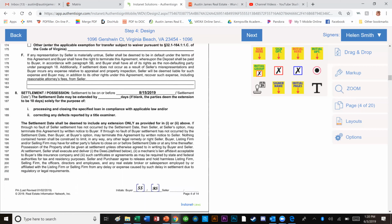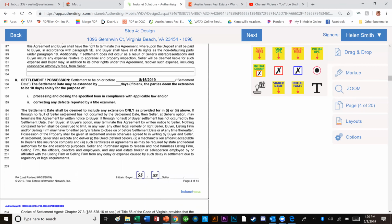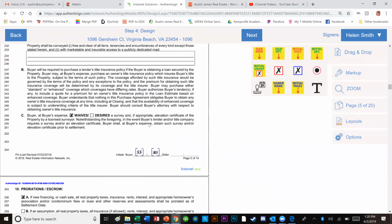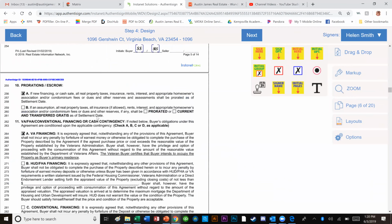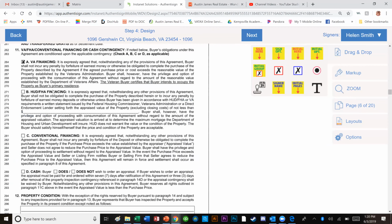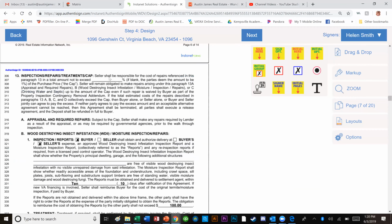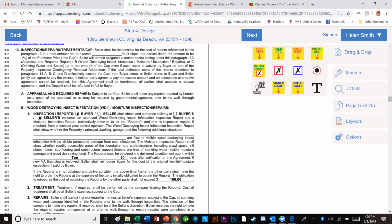But if we counter this, I don't think we're going to get something better. Honestly, at $289.9, that's actually pretty good for what we got. If it wasn't full price, then it'd probably be a little different. But let's keep scrolling down and see if there's anything we need to change. So the buyer is not going to get a survey. New financing, VA financing is good. They didn't say anything like this. It's 1% cap, so they left it blank.